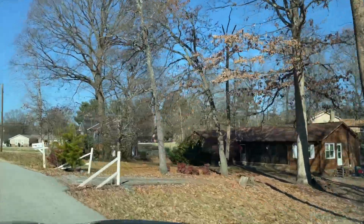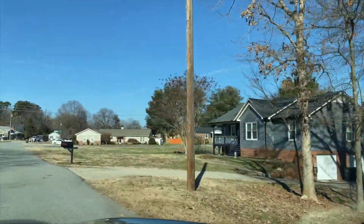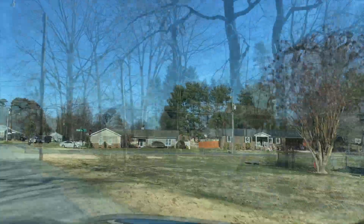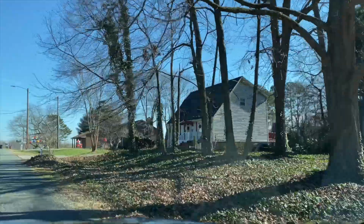Now, you also find newer homes in this area too that are in the 300s, and you ain't got to go far to find some in the 400s. So it's a nice area that's surrounded by homes that are growing in value compared to this little neighborhood.